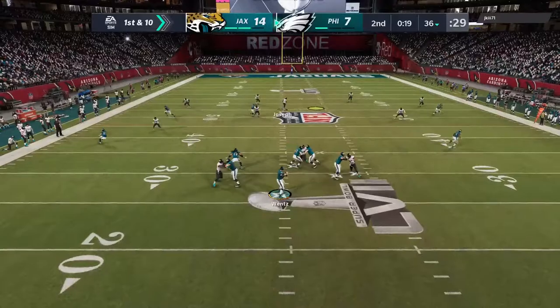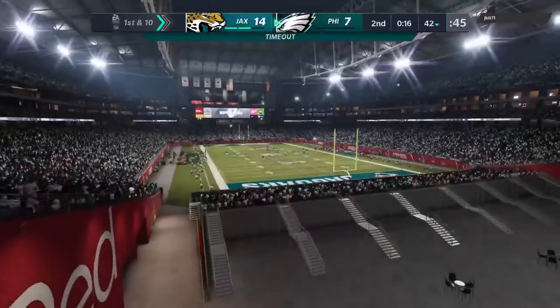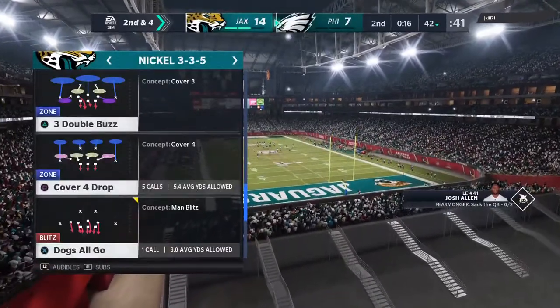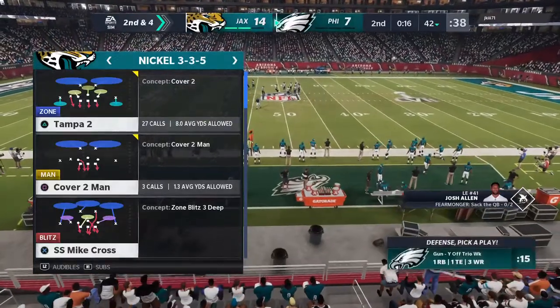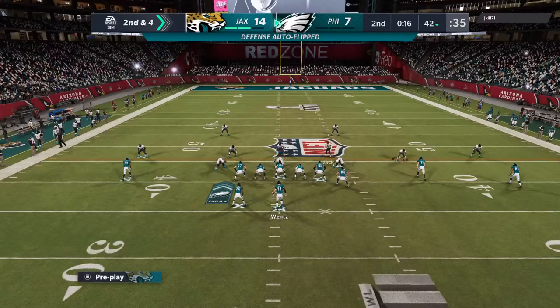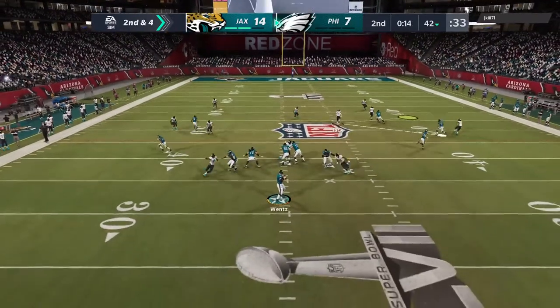Now Wentz. And now he'll tuck it and run. The improv on the scramble there gets him six, and that'll be second down. The Eagles will take their third and final timeout as they stop it with 16 seconds to go in half number one. Four receivers now, three to the right, one to the left. Second down and four.